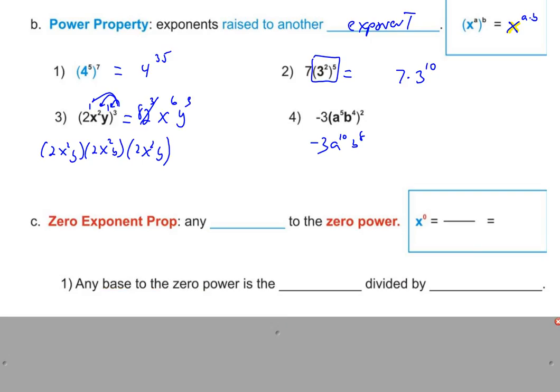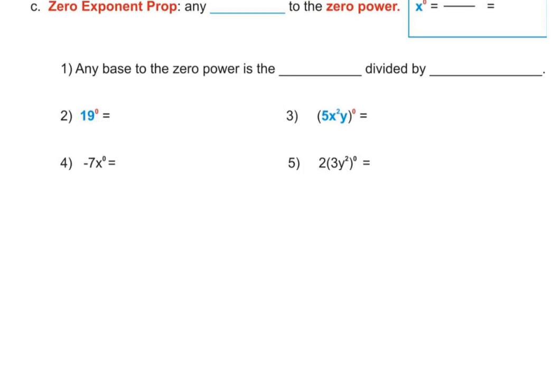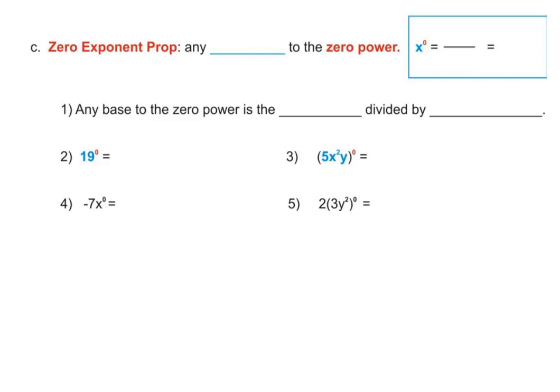Okay, let's go on to the next one. Zero exponent property, not very hard. Most students don't have issue with this, but I do want you to remember and understand what's going on. So this is any base to the zero power. And you got to remember, again, it only applies to the base. You can only apply the exponent properties to its base. So the ultimate answer is what? Do you remember? x to the 0 equals 1. All right? It equals 1.